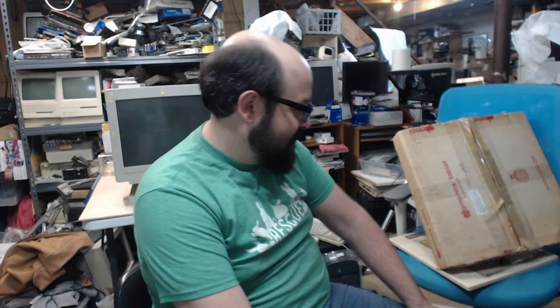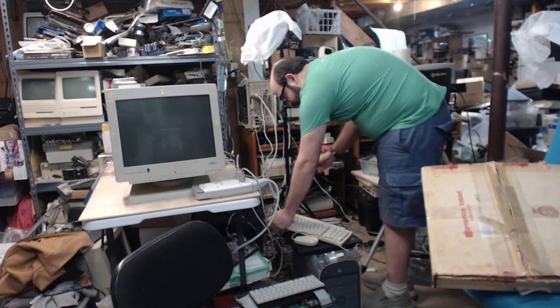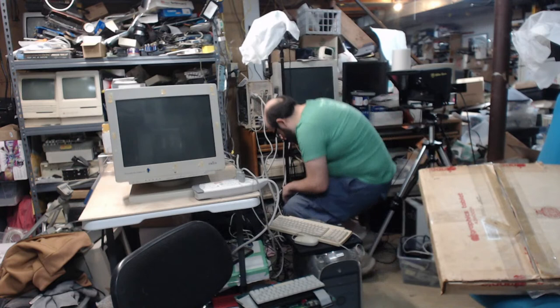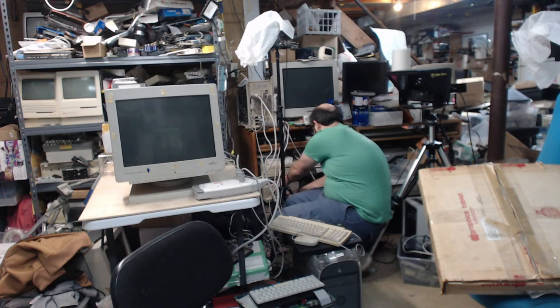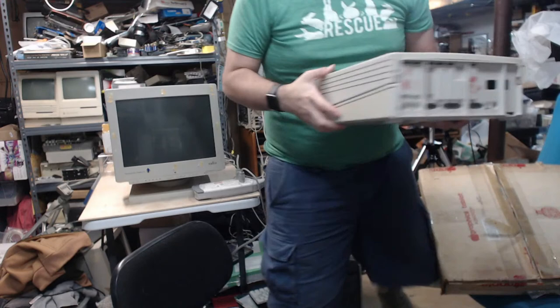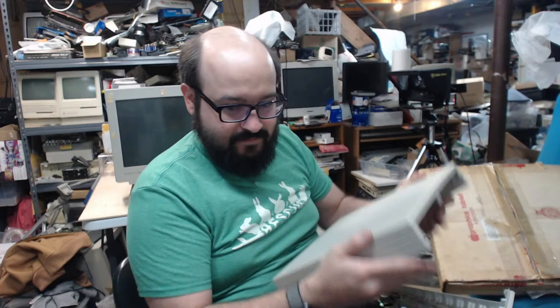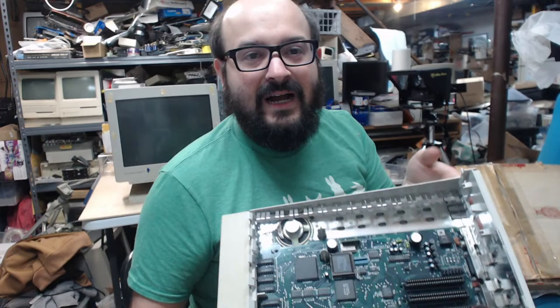All right, let me see something here. I have another 2GS, but that might just be a shell. It's hiding by the 2SI here. This feels too light. I don't think this has a power supply in it. All right, well, we're missing a power supply, but I think I know where that is. Let me go find that.